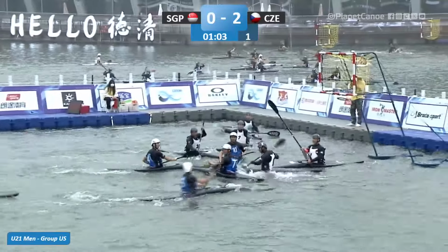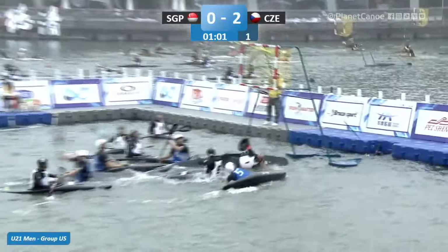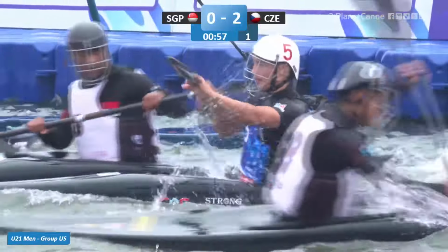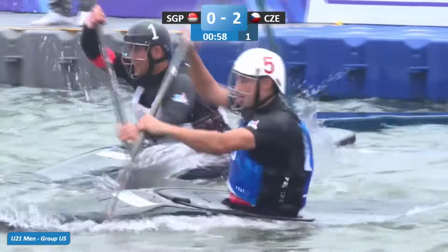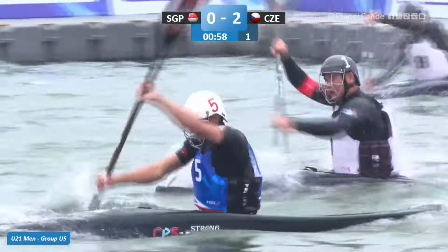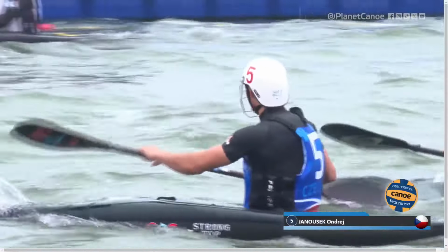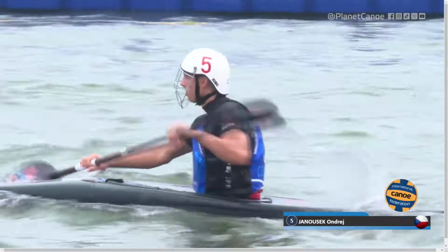Once again, the ball goes back into the center, back to number five, another shot, another goal. So Janusek just scored the third goal for his colors. Really nice goal here by Andrei Januszek.